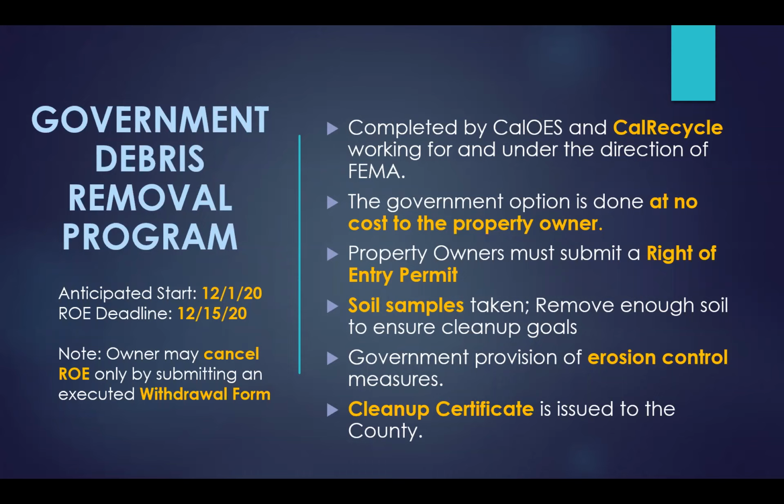So the majority, we have about 75 to 80% of the residents who have lost their structure who do choose to opt into the state program. Again, there are many benefits to that, one being that we take care of all of the contracting for you. You don't have to worry about hiring a contractor, filling out the applications and the forms, and making sure that the contractors stay on task and on time and on budget. We take care of all of that for you.